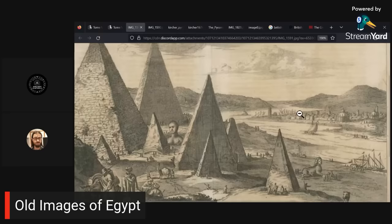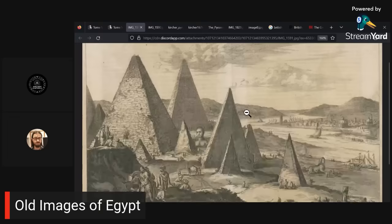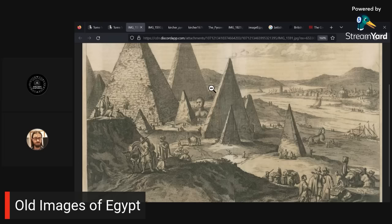We have this, that when we're looking at this image, there's a few inconsistencies we want to talk about. One, the pyramids are extremely pointy. Two, there are way too many of them. And they don't seem to be in the same uniform positions. We see this kind of layout of Orion's belt. And then we also have them in different directions. They're wonky.